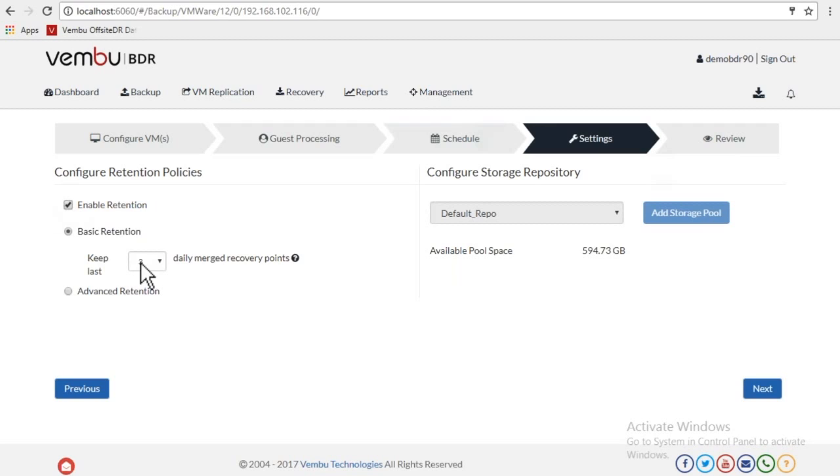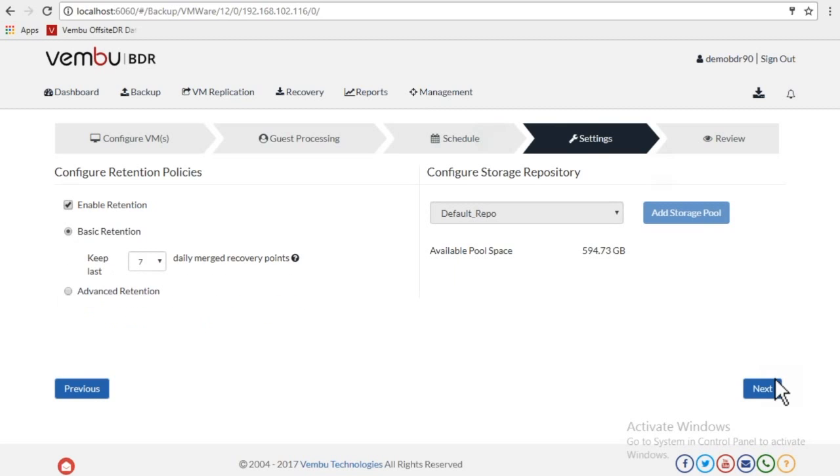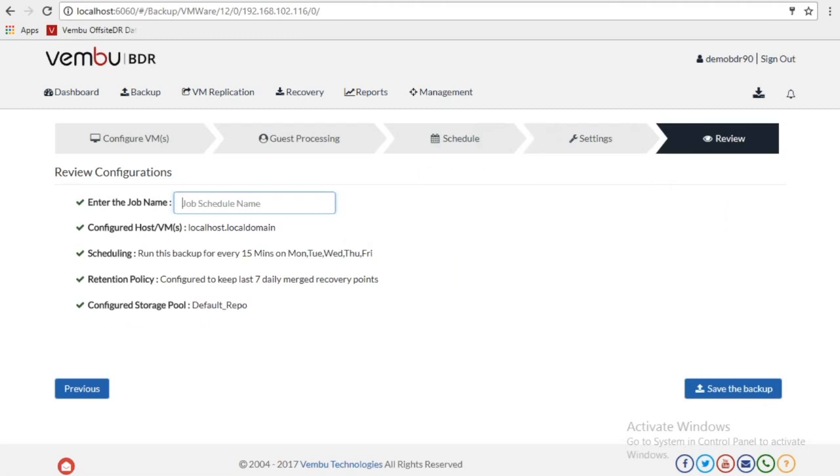And the retention, okay, how long we want to keep the data. Say the last 7 days of data, or the last 30 days, or 1 year or 2 years, even 10 years' worth of data. So you have all those options available over here. So it's very simple. You see, it's actually self-explanatory.